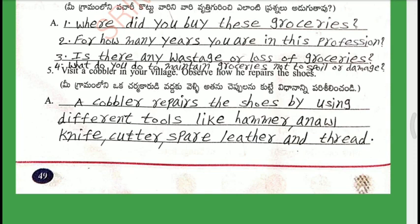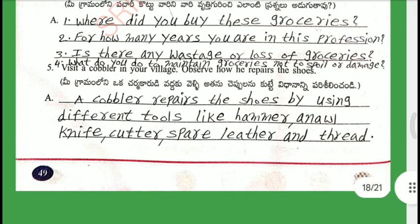Fifth one, visit a cobbler in your village. Observe how he repairs shoes. The cobbler repairs shoes by using different tools like hammer, anvil, knife, cutter, spiral, leather and thread.